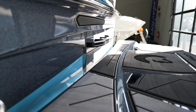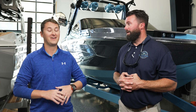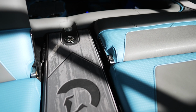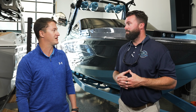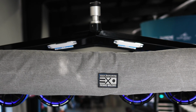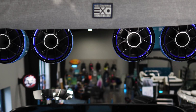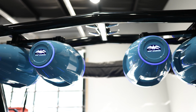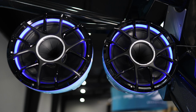Okay, so let's talk about some of these options on the Ri. I have never seen so many bells and whistles on a boat. Take me through some of these options, what they're gonna be able to see when they come out and actually see this boat and get their hands on it. So some of my favorite options, what do you need in a wake boat? A great audio system. All of our boats have Wet Sounds. The ones you're gonna see at this boat show have all the Rev 10 packages, whether you're inside the cabin or surfing or wakeboarding behind, great audio.